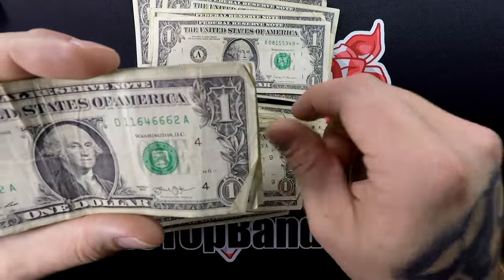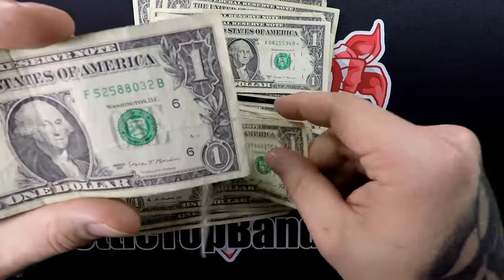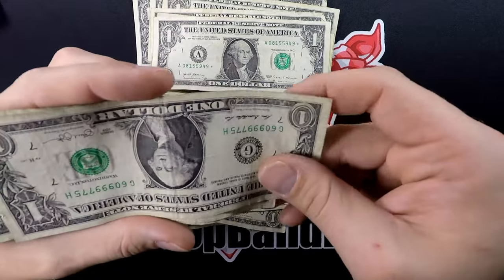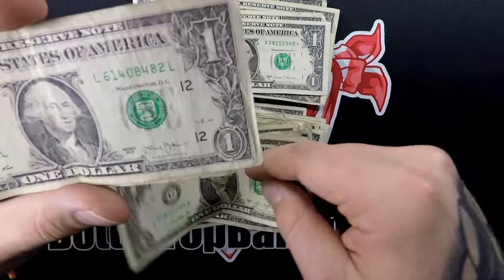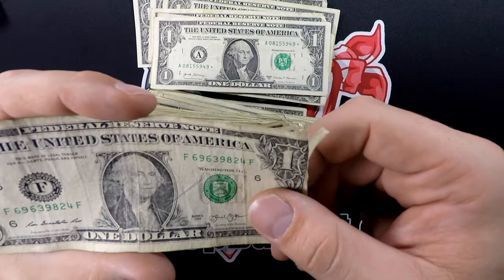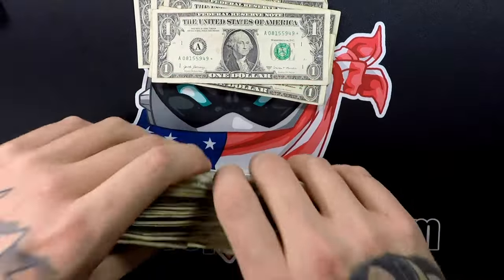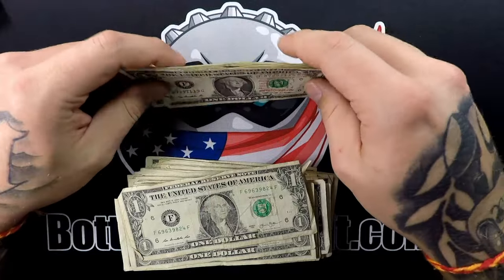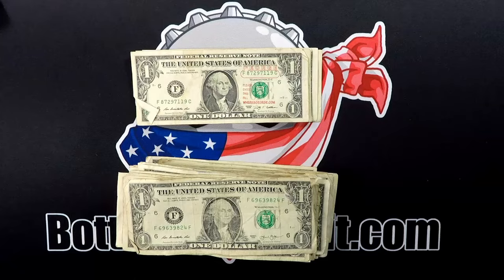Getting down to the last few now. Last one. Nothing too fancy about that last one. We did find a few things here. But first, let me hop on the web and see where this bill has been.